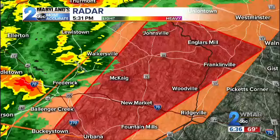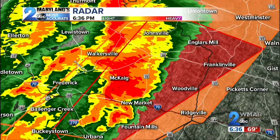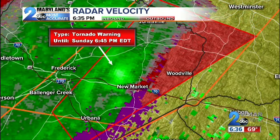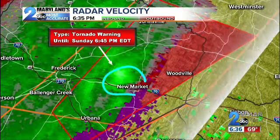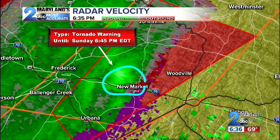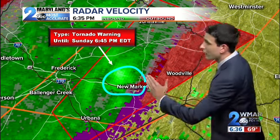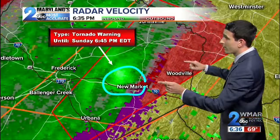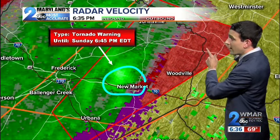So a little bit more scrubby here on radar, and we're not seeing that well-defined notching feature just around the New Market area, but still picking it up here, at least on velocity, where we're getting those brighter shades of red and green coming together right over New Market and out through McKaig. So if you're up towards Woodville, once again, or even back up towards the Westminster area, you may not be in the polygon, but right along 70 and going up Maryland 75 here, we do have the tornado warning until 6:45, and this is going to knock on the door of Westminster.